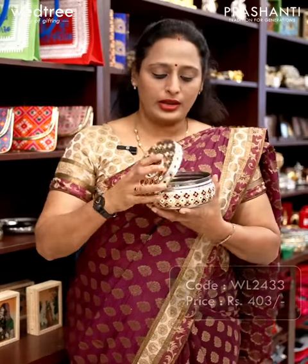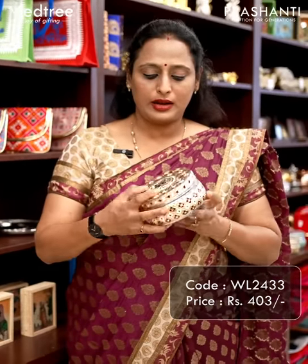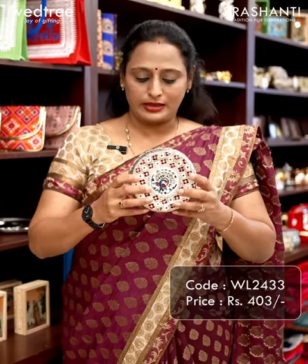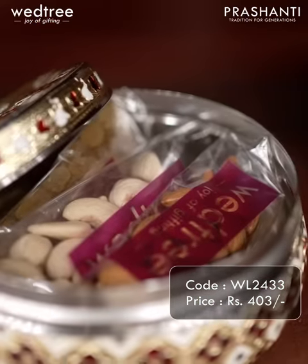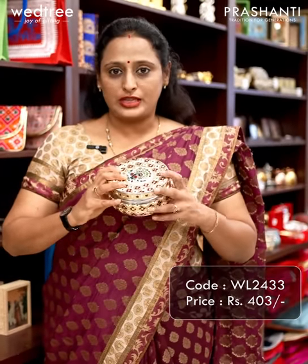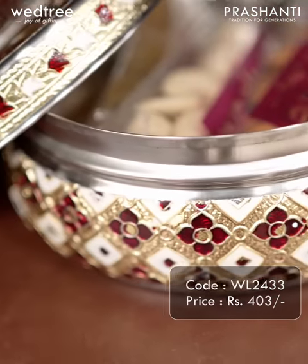I've also showed another combination where we have taken a meenakari dabba that comes with vibrant meenakari work with peacock embossing in the center and comes along with dry fruits weighing 50 grams each. I have added raisins, cashews and almonds weighing total of 150 grams. This set together as a combination is priced at 403.